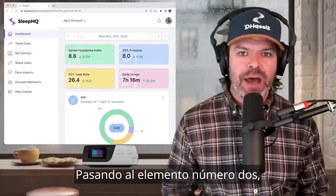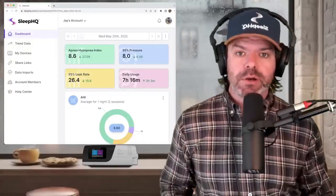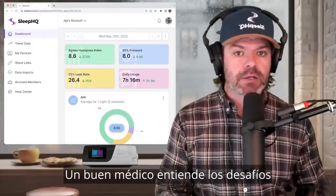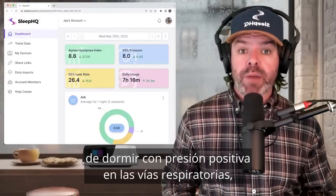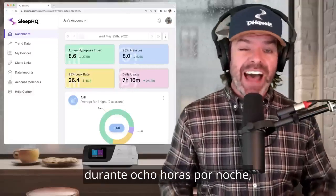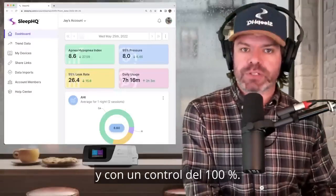Moving on to element number 2. What pressure provides comfort and control? Many clinicians and doctors make the same critical error. They focus solely on control and rarely on comfort. A good clinician understands the challenges of sleeping with positive airway pressure, and they'll find a happy medium. I would much prefer someone sleeping comfortably for 8 hours a night with, say, 80% apnea control than someone struggling for 4 hours a night and having 100% control.